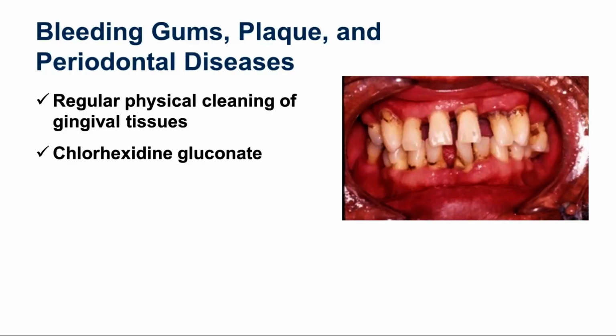The most effective way to reduce bleeding gums, plaque accumulation, and periodontal diseases is by brushing the teeth regularly and efficiently, as well as having regular cleanings provided by the oral health care team. Many times, brushing and cleanings are not as frequent or efficient for persons with dementia, so prescription chlorhexidine rinses can also be used to help reduce these oral health problems.